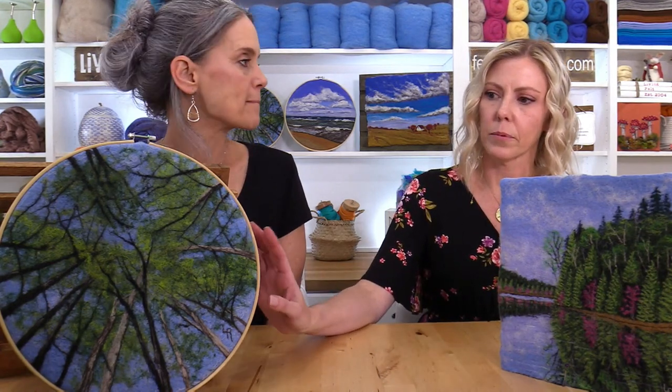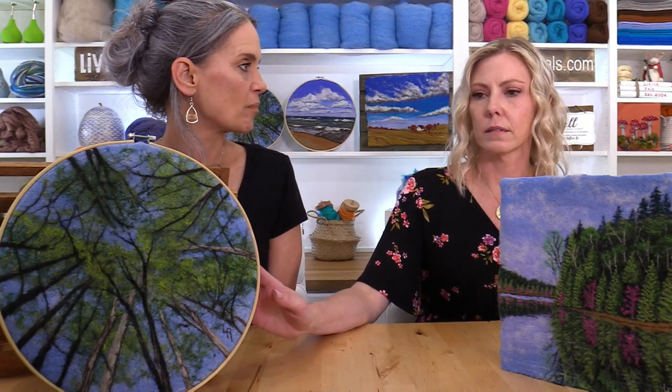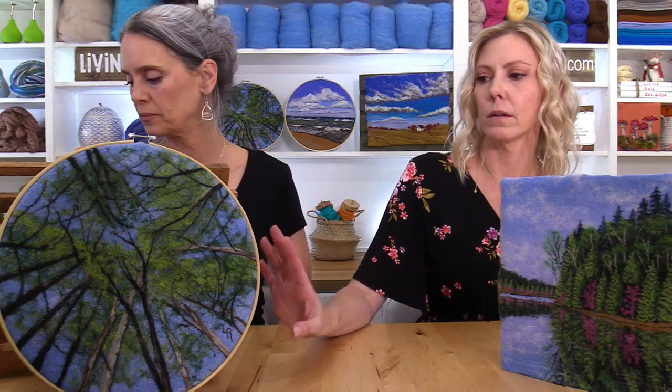Vicky asked, would one of these classes be easier than the other? I think that definitely the Upward Gaze is probably going to be more of a beginner level than the other one, Red Bud Reflections. So Red Bud Reflections is probably more intermediate or beyond, and for Upward Gaze, if you have just a little understanding about wool, then you're probably going to be able to approach this class. I break it down pretty well for you. I think you'll be able to follow it.